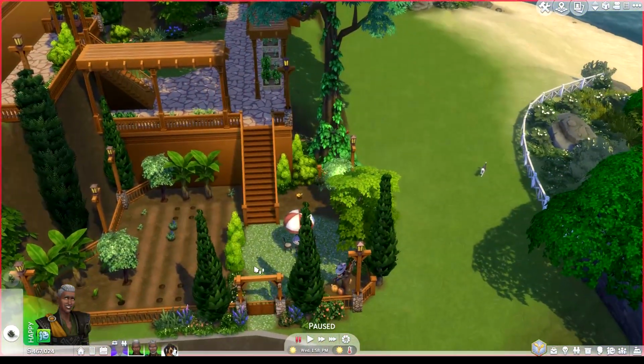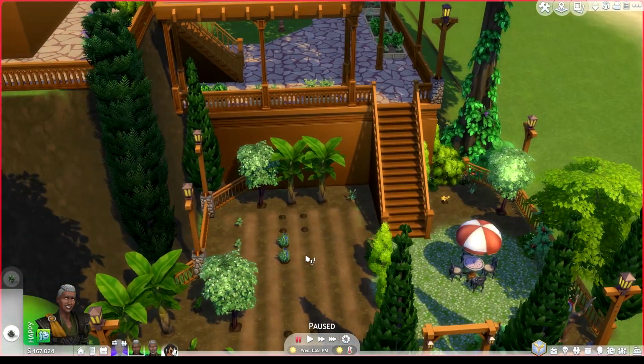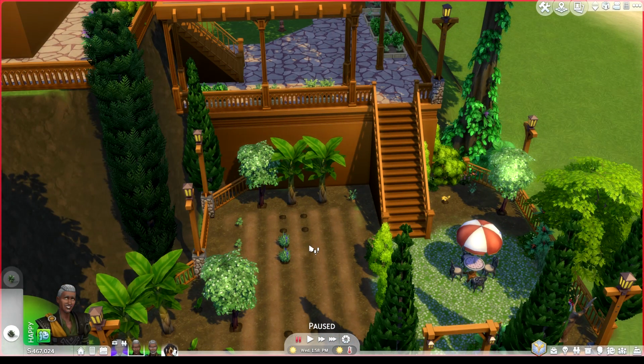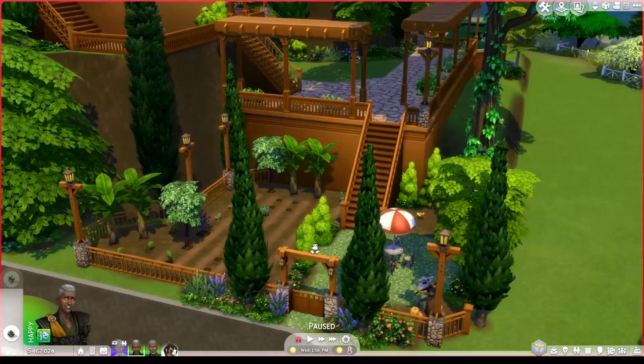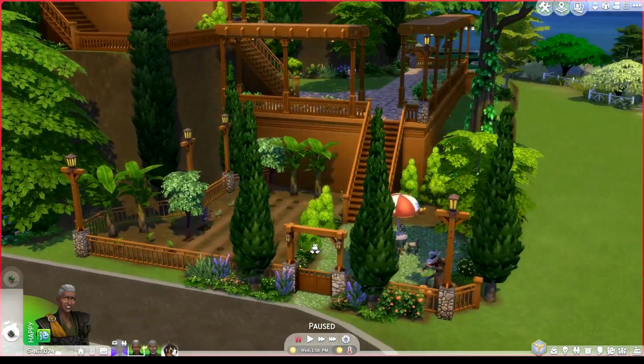I put most of the plants that are in the game in here, except for the ones that came with Outdoor Retreat. I don't think I used Outdoor Retreat in this lot, but I'm not making any promises, because sometimes I think I haven't used a certain pack, but then there might be a little object that I ended up using anyway and completely forgot about. It's such a big lot, so I use a lot of packs.